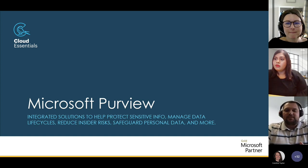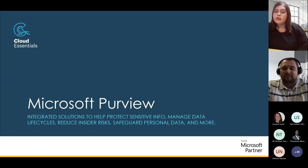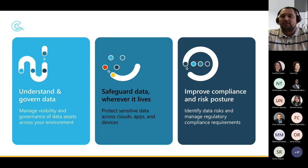So Microsoft Purview is really an integrated range of solutions that help you protect your sensitive information, manage your data lifecycle, and also reduce your risks, both inside and external risks, allowing you to control and protect sensitive data within your organization. It provides a vast range of solutions, predominantly broken down into three main categories of how you can actually utilize Microsoft Purview with regards to your information protection and governance.